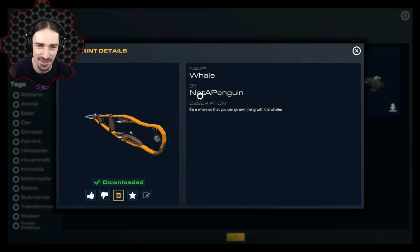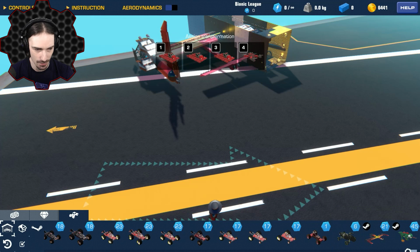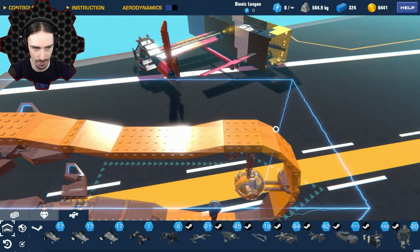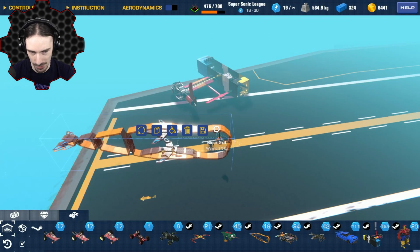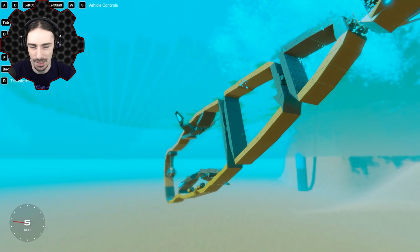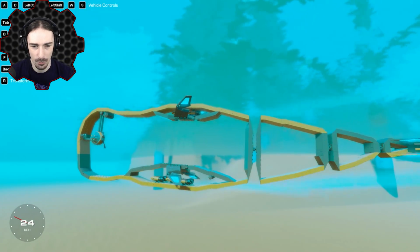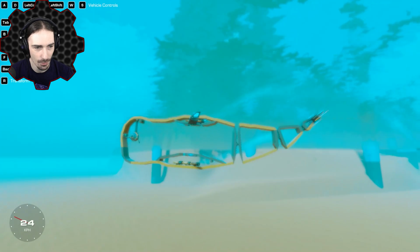These names actually go together really, really well. It's a whale so that you can go swimming with the whales. I don't think there are whales on this map, but I think this is a build that is based on the whales from the sandbox map. Now, what attracted me about this is the simplicity of it. It's just the frame. It's just the profile of the whale, and it works really well.